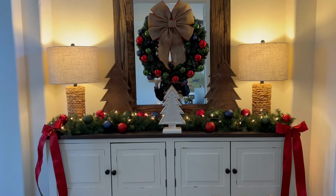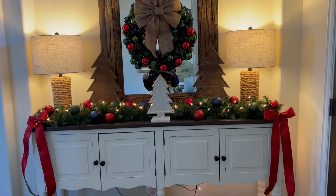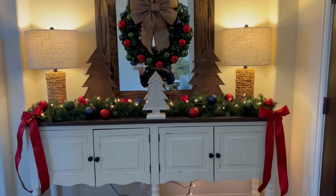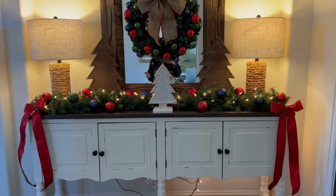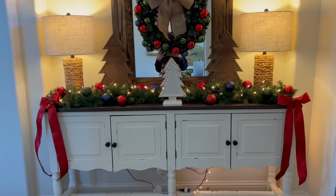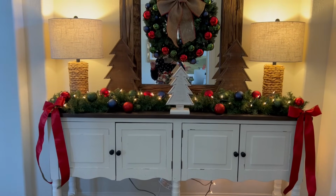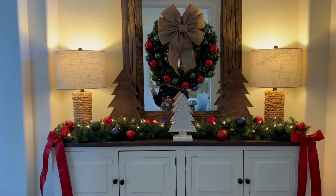All right, so this is my entryway. It is actually very similar to the one I did last year in Florida. I will link all my Christmas house tours that I've ever done. I have a Christmas playlist. Also, I'm wearing my retainer, so if I sound a little off, it's that. But here is this year's entryway.